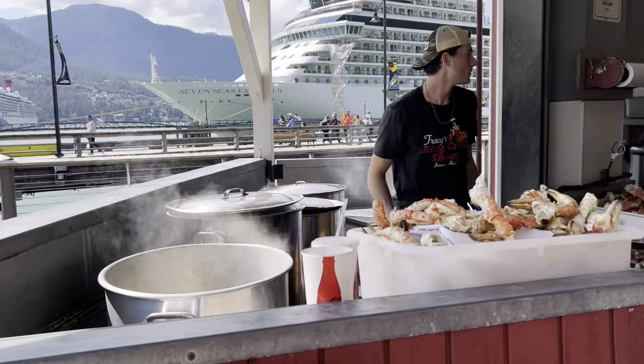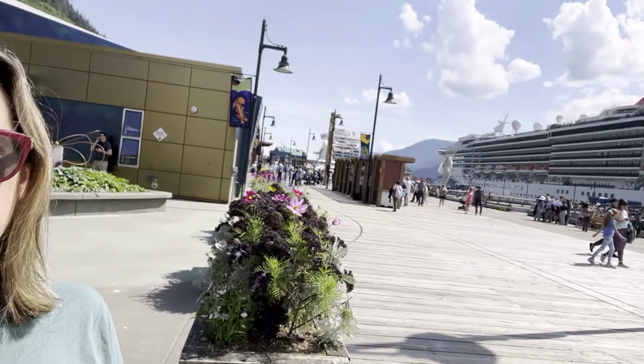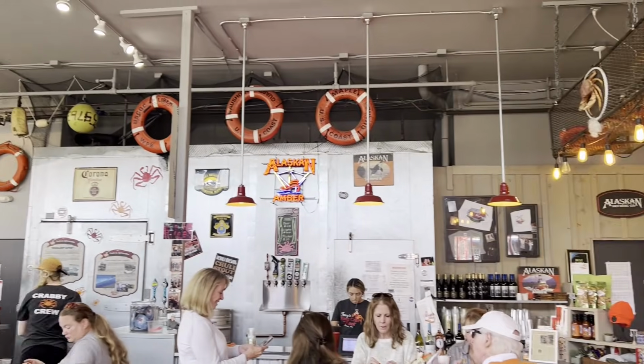And for me, I have to recommend Tracy's King Crab Shack. It is so good. Yes, it is touristy. Yes, it is going to be busy, and yes, there will be long lines. But it is definitely worth it. The crab legs are amazing.